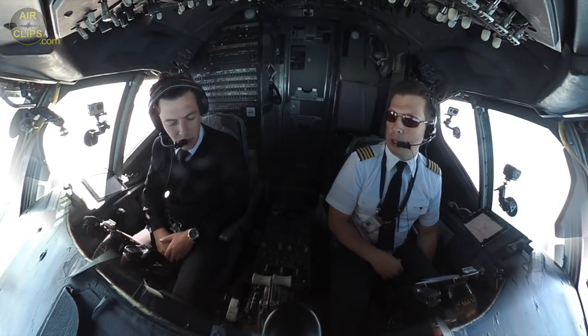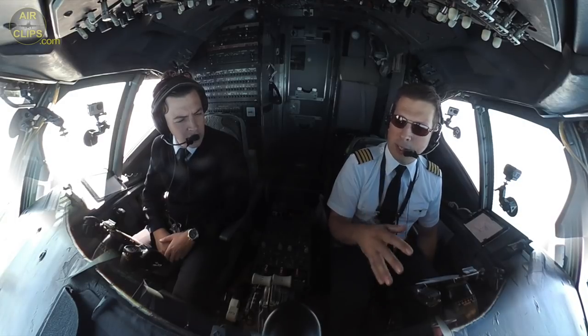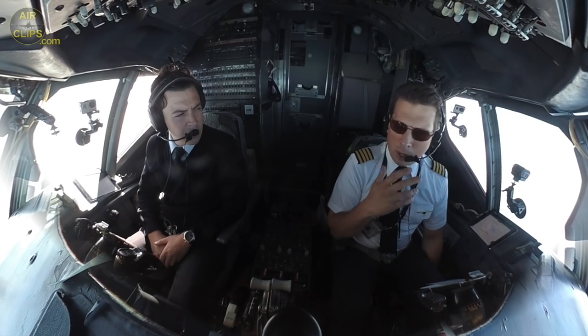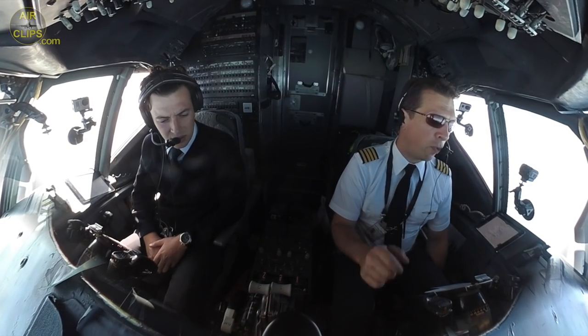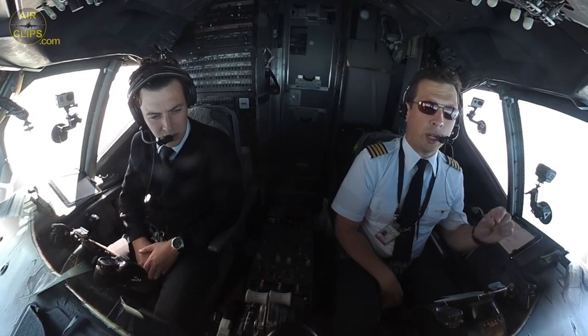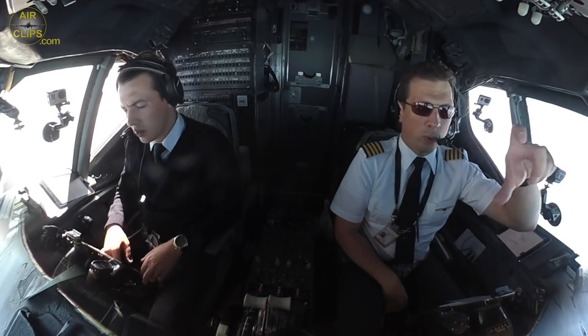The SkyTrack is just sending an automatic position report every... I think it's 2 minutes, I don't remember the time frame. But they've got a big TV screen at the dispatch office, and they can see our aircraft, the whole route of the aircraft.